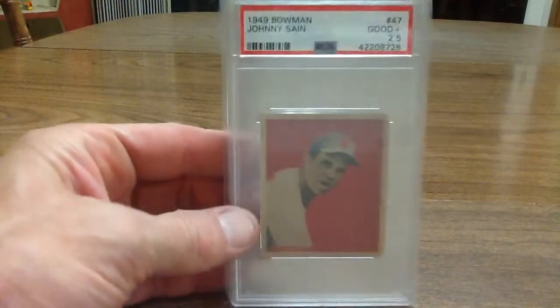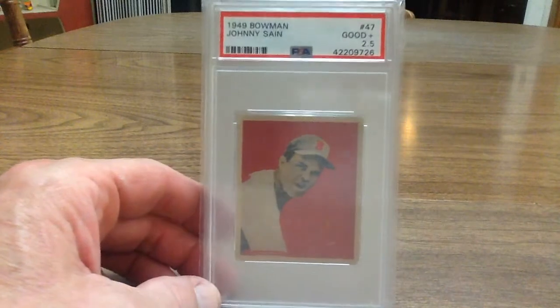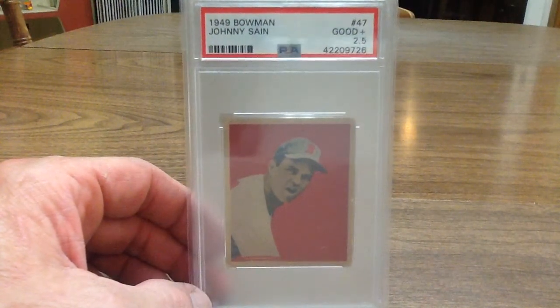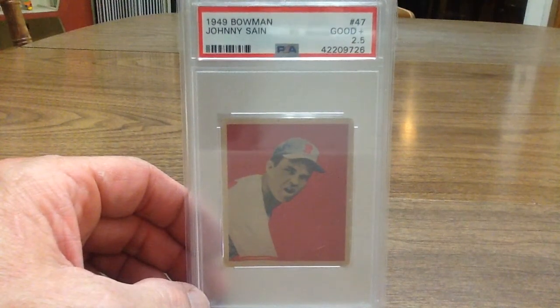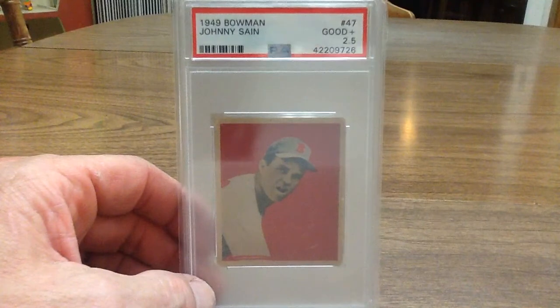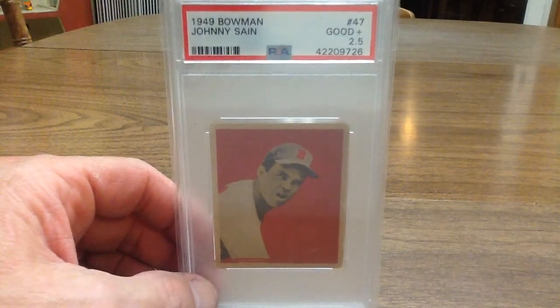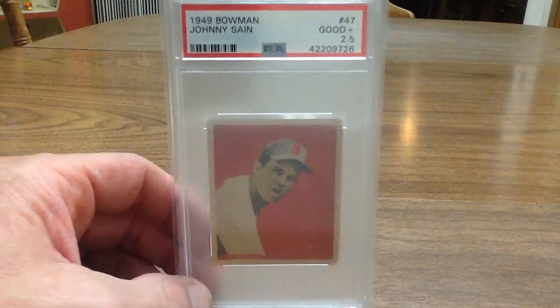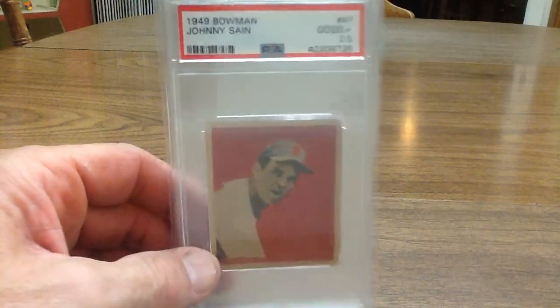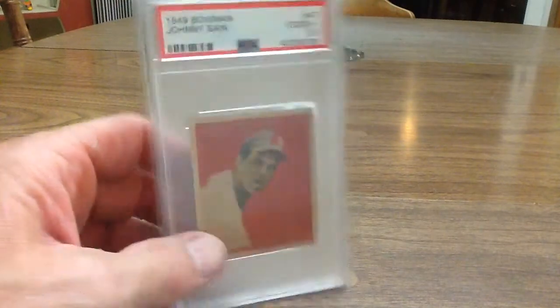Next up, I've got my new oldest card in my collection. Previously, I had 2 1951 Bowman cards, but now I've got this 1949 Bowman, Johnny Sain, number 47. It's good plus. It's a 2.5 grade. Johnny Sain, they used to say, spawn Sain and pray for rain. He had a 5-year stretch where he was one of the best pitchers in the major leagues. Not in the Hall of Fame, but also had a very good career as a major league pitching coach as well. So quite established, and just a cool old card, a 70-year-old card. It's a good plus 2.5. I paid $15 for it, and it's a great addition to my collection.